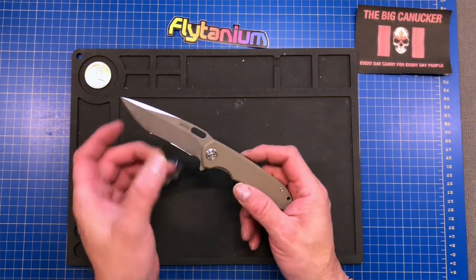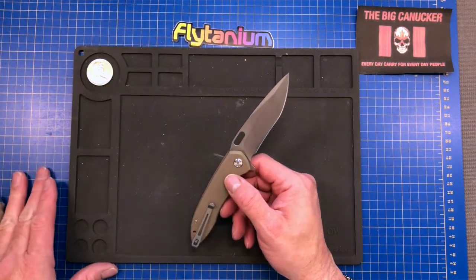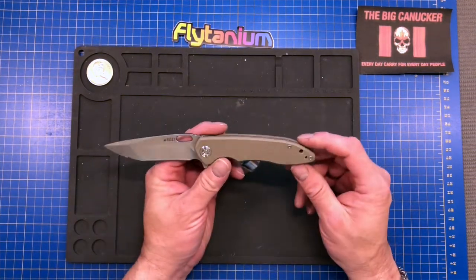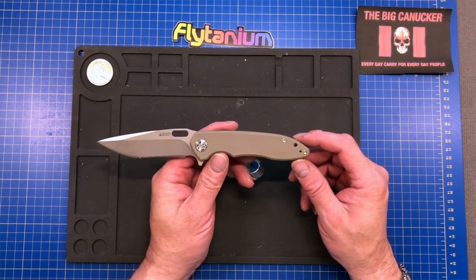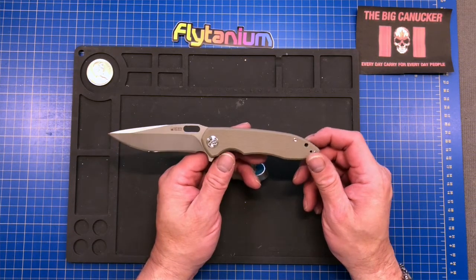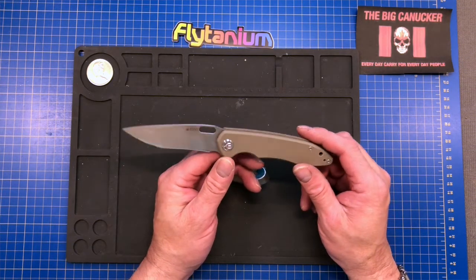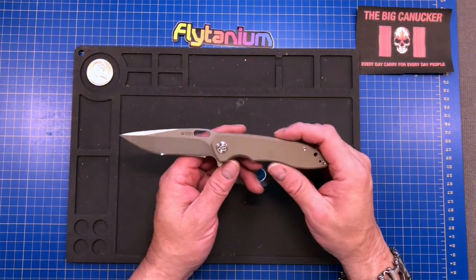Now the blade material here is D2. I know some people were saying that when it was originally announced it was going to be AUS 10, and I guess Jake was talking about how that was a bit of an issue, but I always thought D2 was a great steel. It's tough and sharp, takes a wicked edge, and holds a decent edge. So I don't know if AUS 10 is that much better, but who knows? I'm not a total knife nerd.